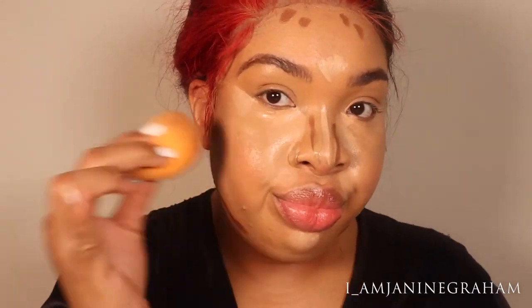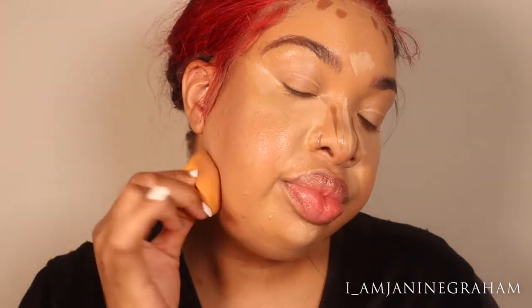There are some other techniques I want to try that I've seen, using a blush for contouring the face instead of using a darker tone. So that will be exciting to try. I'm just gonna speed through this again and then we'll be right back.